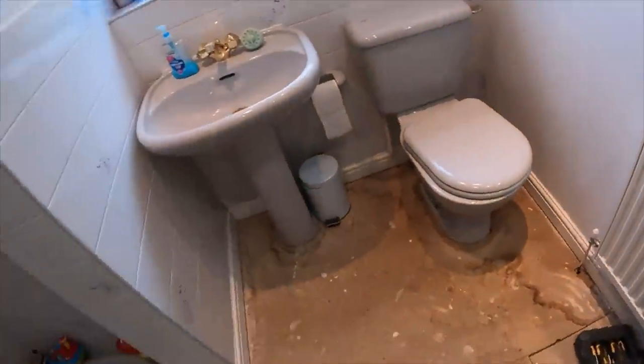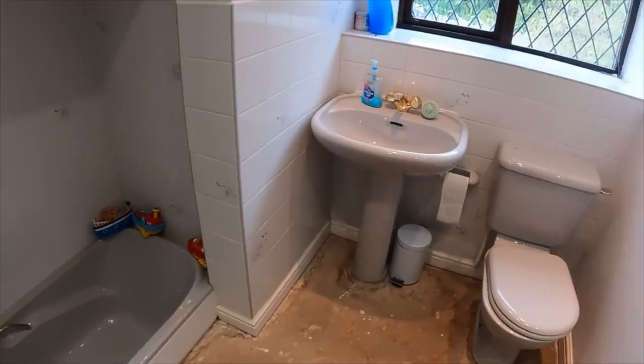Tiled floor, tiles around there, so Grant's going to go look at the tiles. But yeah, that's roughly the process of going through it. So I brought Mark along just to check the joists and the stud work that's underneath there. So we'll have a chat with Grant now and go from there.